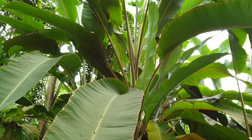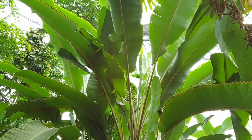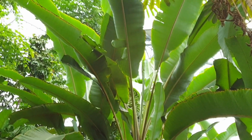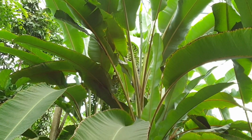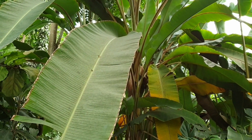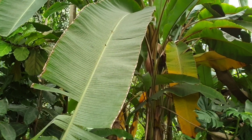Today we are wandering in Eden, and more specifically inside the rainforest in Eden. Well, the Eden Project in Cornwall. This is part 4 of the Eden wanderings. So if you've not seen the previous 3, I would recommend you to go and check them out because they're very beautiful.